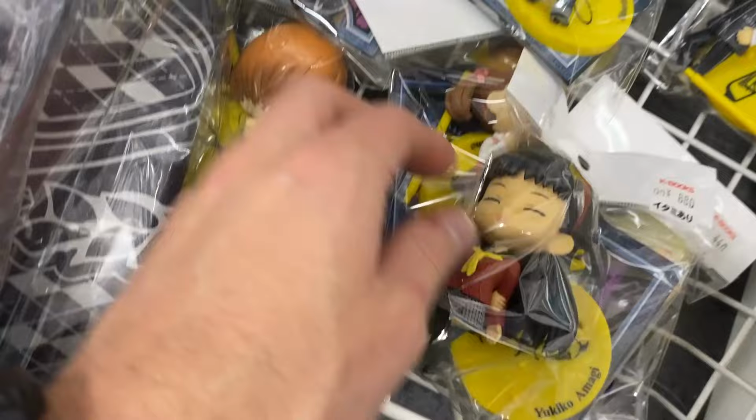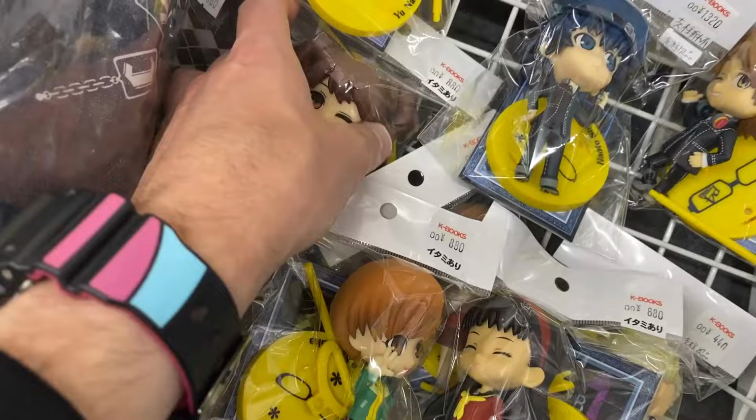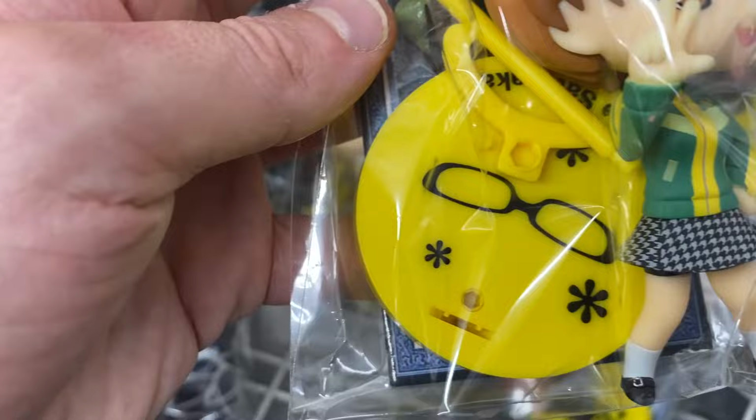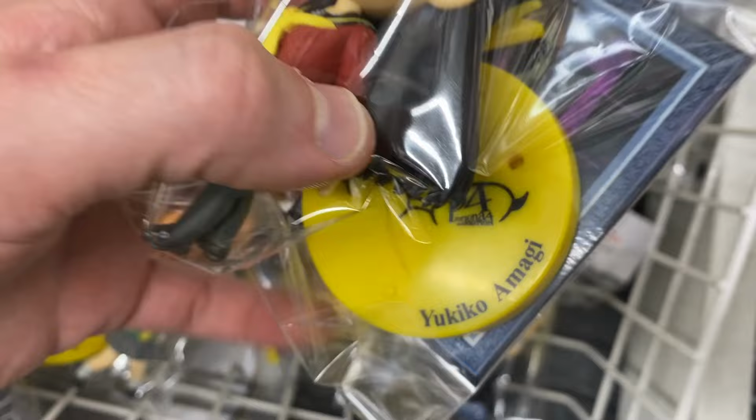800 for Yukari. Chie is 800 as well. Oh my god, Risa is 800 too. Oh, I'm so tempted. Very, very tempted. I'm not a big fan of the quality of the figurines. It might be from the movie. I'm not sure. Is it from the movie? It's from the animation, the anime.